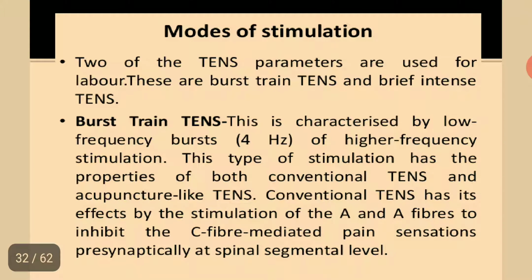Modes of stimulation. Two of the TENS parameters are used for labor. These are burst train TENS and brief intense TENS. Burst train TENS is characterized by low frequency bursts, 4 Hz, of high frequency stimulation. This type of stimulation has the properties of both conventional TENS and acupuncture-like TENS.